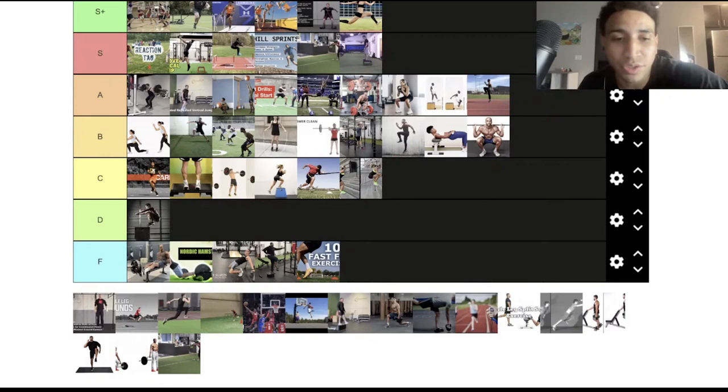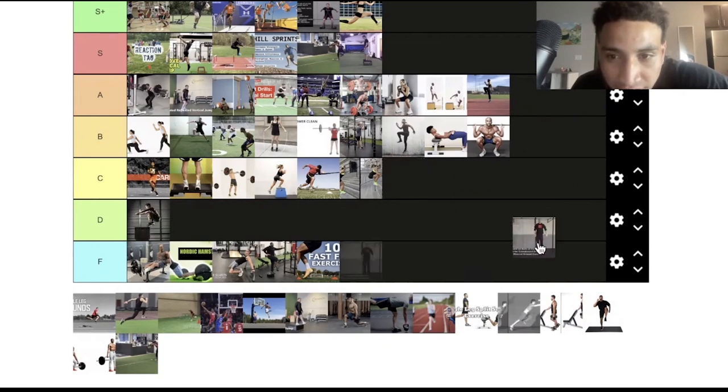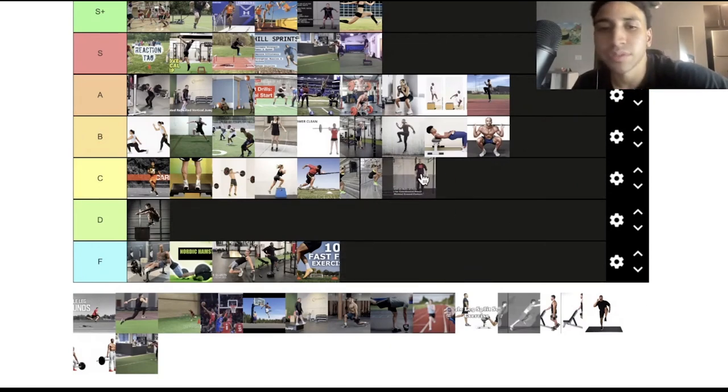Something around this. It's honestly just nuance. There's so much nuance, it's really hard to rank. Honestly, there's too much nuance for me to rank. Every program's different. Every program has its own goals and needs. So it's really hard to rank exercises, to be honest. I'm more ranking off principle.